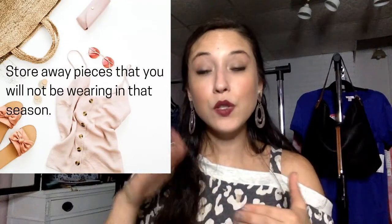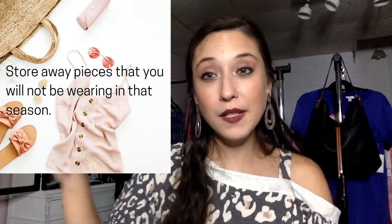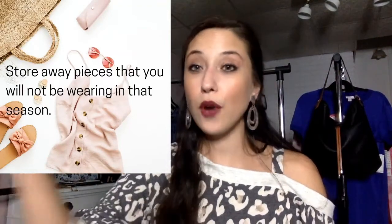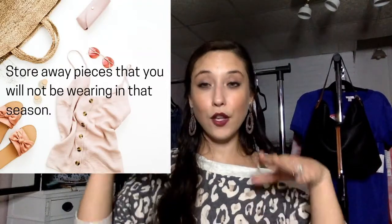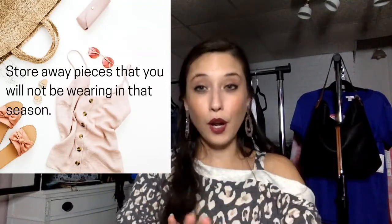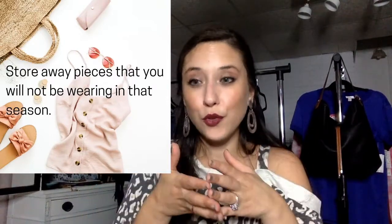But I will sometimes store my summer and spring pieces in my spare bedroom closet so that they're out of my personal closet. Another thing that you can do is get a Tupperware and go ahead and store them safely in there. You can put it under your bed or find other places in your house that you can store your Tupperware.